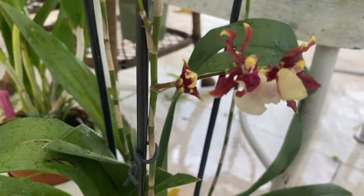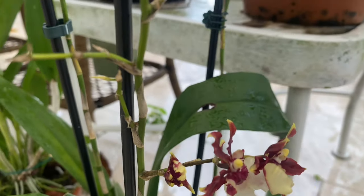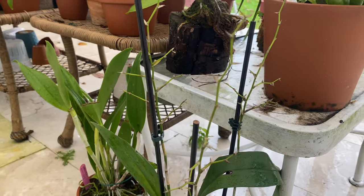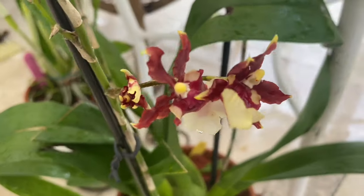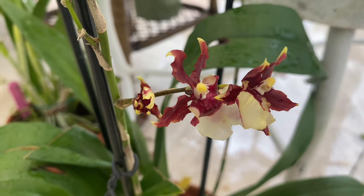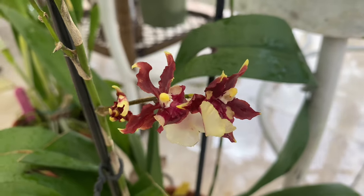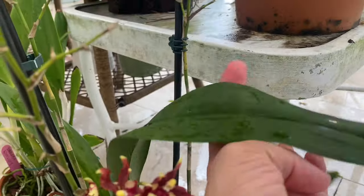And this little Raspberry Chocolate decided to throw out a couple extra blooms. She had already finished blooming. Three spikes she had. Actually, I think she had four at one time. And then she just threw these out. How cute. These smell like chocolate. It's so delicious. Fruity and chocolate.